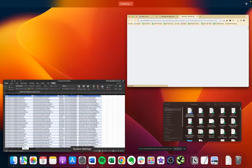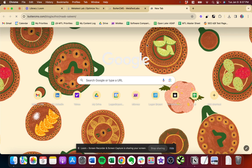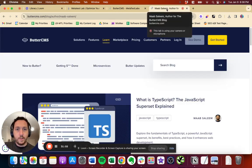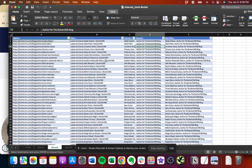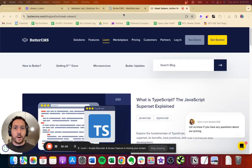And if it is successful, we should see our new titles displaying rather than the original titles. So, an easy way we can check that is if we go to any of those URLs. I'm going to use the first URL in our list, which is Mob Salim, as one of our authors. Sure enough, the title has now changed to say Mob Salim, author for the Butter CMS blog, which is the new variation that I wrote. So you could even see in real time as the tool is working that the original title, which was latest articles by Mob Salim, has changed now to the new title, Mob Salim, author for the Butter CMS blog. And we can see those changes across any one of those 98 sample URLs that I did for the demonstration.